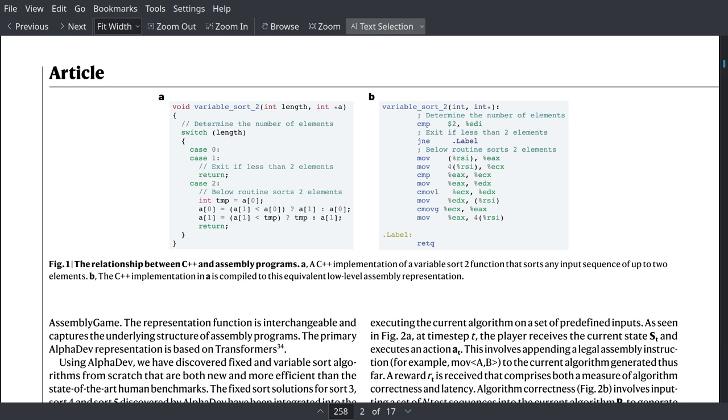On the left, we have some C++ code that sorts a list of two elements. It takes the array length and array as input, and it's going to modify that array in place. If you're not familiar with C++, the switch statement is just like a series of if-then-else statements. So if the length is 0 or 1, there's nothing to do. We don't modify the list, and we just return.